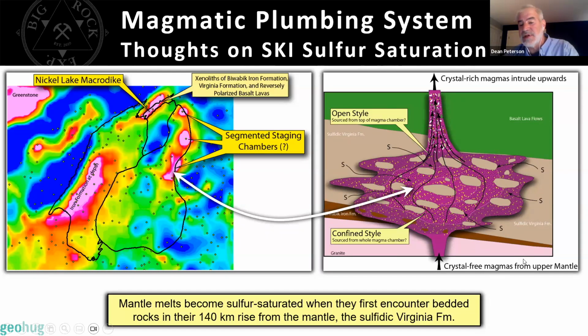So these magmas that are coming up, and there's good isotopic work that the source of the magmas for the Midcontinent Rift started about 140 kilometers down, and they rose up through the upper mantle into the continental crust, rose up through the Archean continental crust in here, mostly granitoids in this area. The idea is they would come in contact with the first bedded rock, the Paleoproterozoic rocks, which is the Biwabik Iron Formation and the Virginia Formation. We know this is very sulfidic from outcrop.